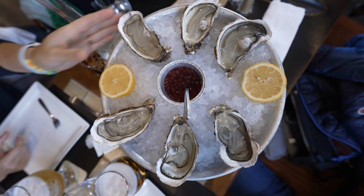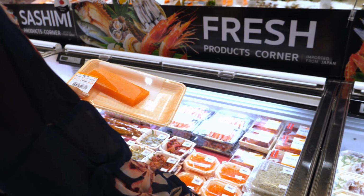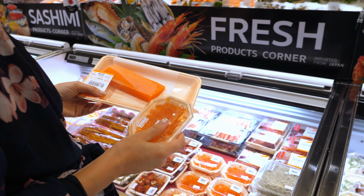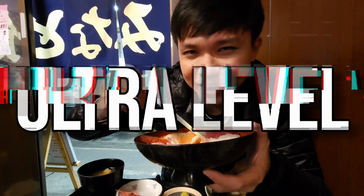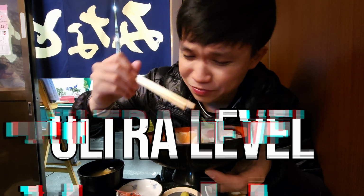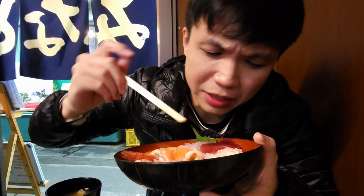Oishii. Mecha oishii. For seafood, we definitely can eat fresh seafood that's readily available, but there is one more level. I call this the ultra level of freshness. Something like Ultra Instinct Goku. This level of freshness just sends it right over the top. And there's no coming back from this, because you already know how it tastes.